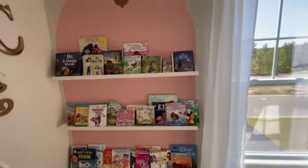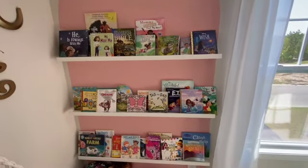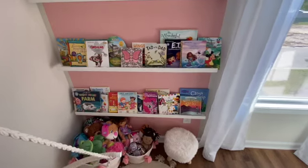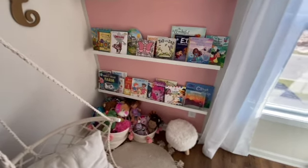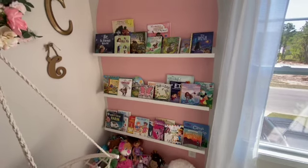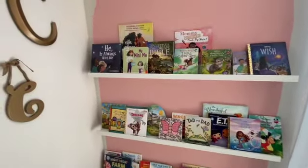Originally I was just going to keep the books in a loft in a library, but I wanted to make sure she had some right here for her to just grab and go and sit in this little corner and grab a stuffed animal and read to them, read to herself, and just have a little reading nook in her room. So we have some of our favorite books in here.